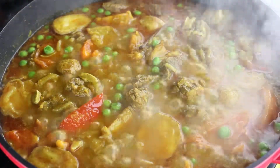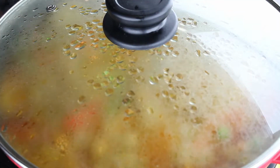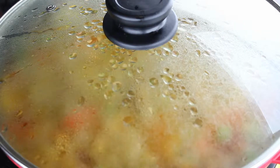The ginger smells really nice, actually, doesn't it? Yes, it does. I mean, that's the key, is to put the garlic and ginger into your oil, and that's called a bagar. That's what we say.